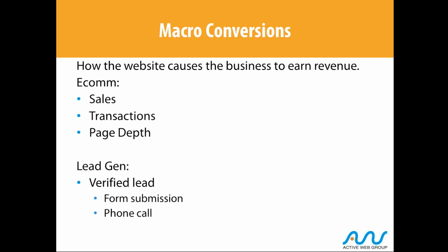Macro conversions refer to how the website causes the business to earn revenue. These are the easier to identify, as with an e-commerce site, the macro conversion will be final sales, checkouts, or transactions, which directly translates to revenue and cost per conversion. If the site is a lead generation site, the macro conversions are a verified lead. Most often, this takes the form of a phone call or a form submission.